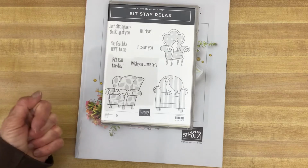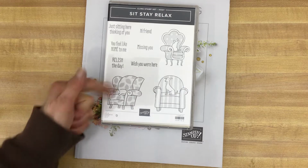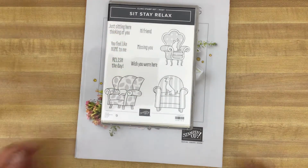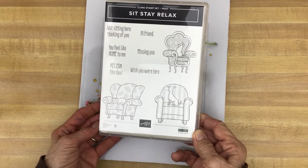Just sitting here thinking of you. You feel like home to me. Relish the day. Wish you were here. Missing you. And hi, friend. Just thought that was a really cute stamp set.